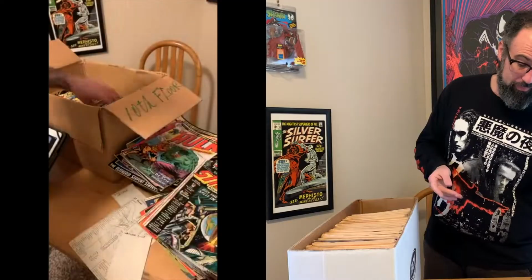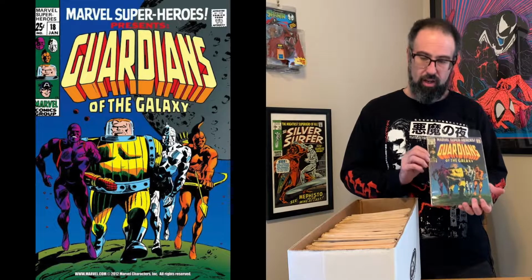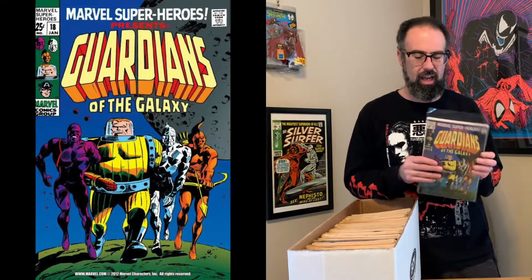Let's continue. One of the other really, really amazing books that I pulled out, this Marvel superhero special, Guardians of the Galaxy #18. This is the first appearance of the original Guardians of the Galaxy in comics.